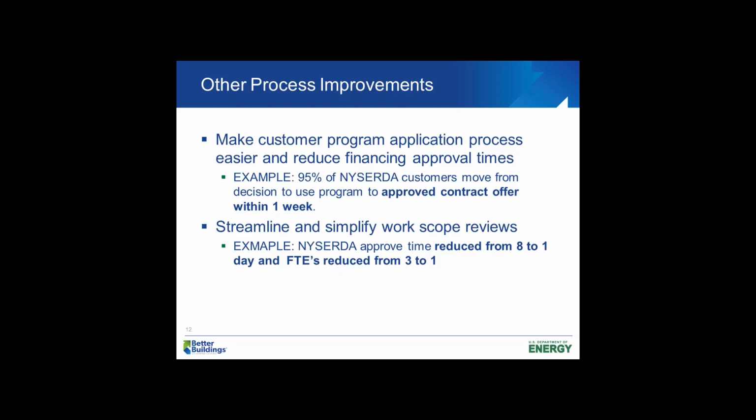Another way is just streamlining and simplifying work scope reviews. And in the New York case, they were able to reduce their review time from 8 days to 1 day, and also reduce the FTE involved. So that not only resulted in reduced time, but also reduced costs for them.